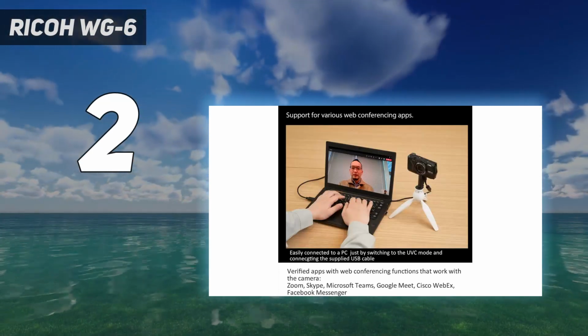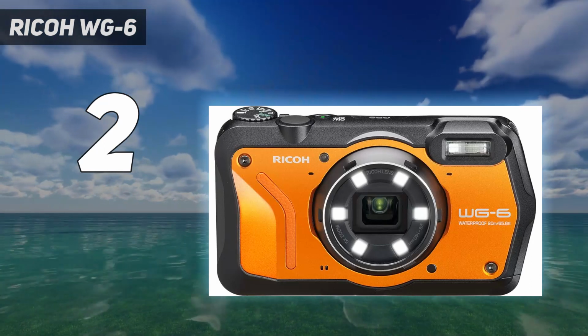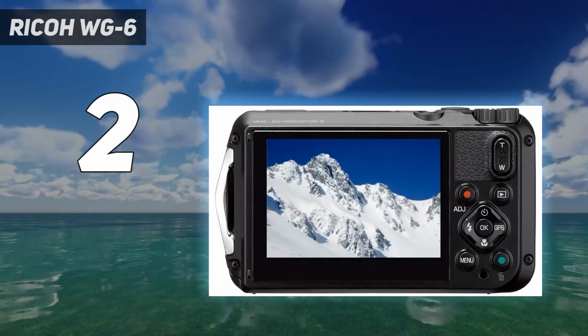It benefits from a zoom lens with a focal range of 28 to 140 mm, which is better than any other waterproof camera, making it ideal for you to use as a normal camera to capture your travel photos or outdoor adventures. And number 1.